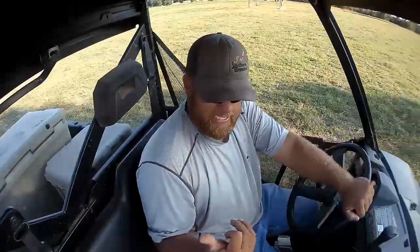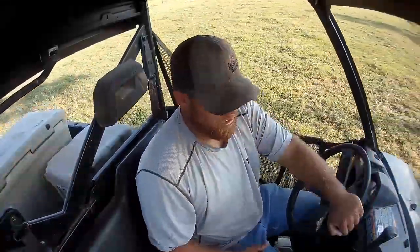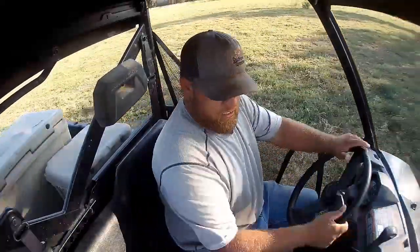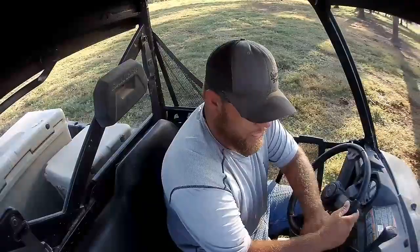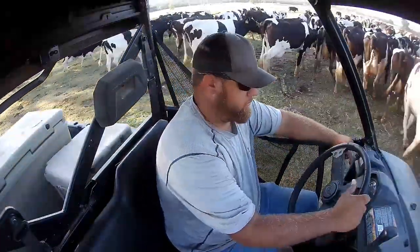I had to get Case out of the driver's seat just in case we start having trouble, because once they start going up the fence line, then it's a pain in the butt to get them out. So just got to make sure we're on top of our game once we get them to the gate.